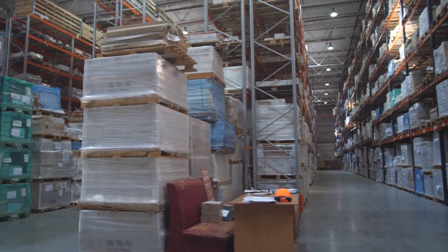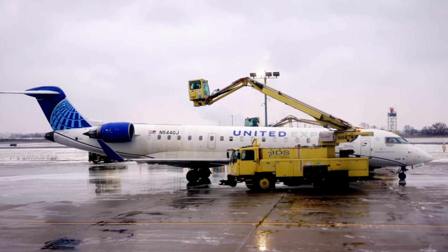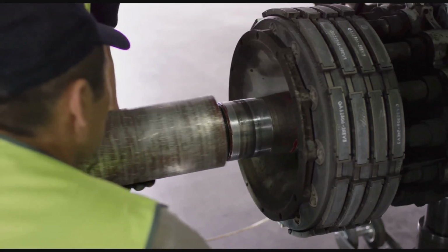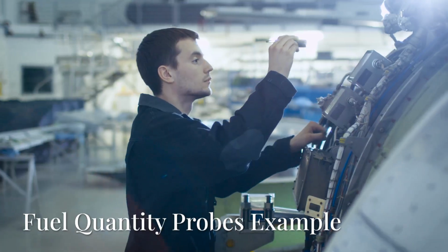You also have to be really smart with your inventory. Do you keep expensive parts stocked at every single outstation? Well, probably not. So you rely on data, things like usage rates, failure history, and reliability trends, to help guide your stocking decisions.